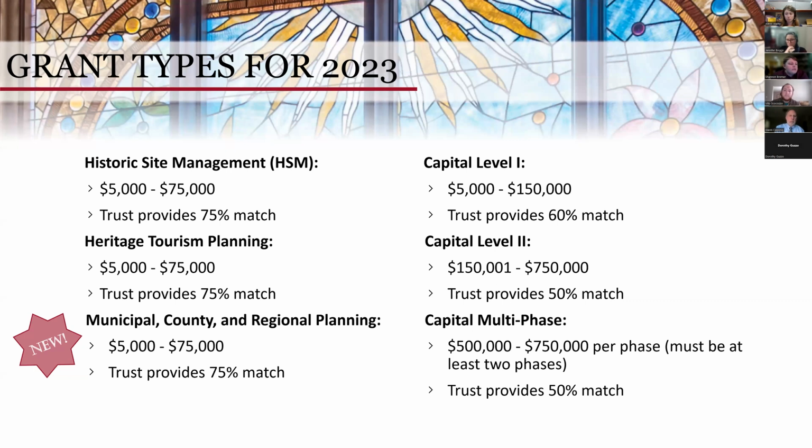I see a question in the chat asking, is the match inclusive of the grant amount? So basically our matching requirement is that, for example, if you look at the capital level 2, the grant would be a 50% match. So if you were requesting a $152,000 grant, you would have to match $152,000 to our grant amount.